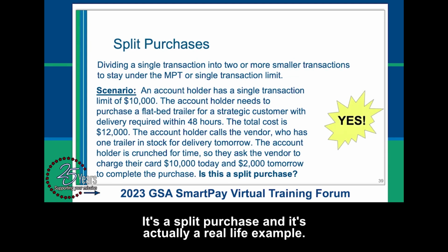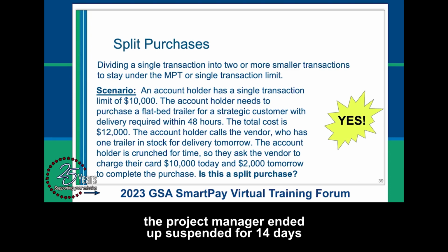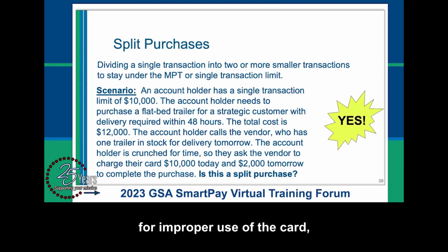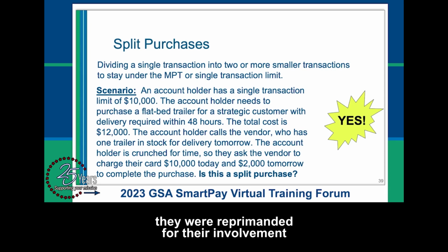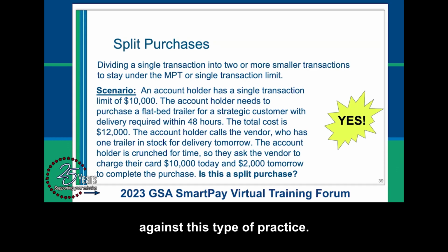It's a split purchase, and it's actually a real life example. In this case, the project manager ended up suspended for 14 days for improper use of the card, and the requester, or the customer, was reprimanded for their involvement by submitting separate budget requests. So please caution your account holders against this type of practice.